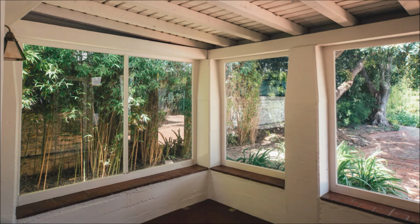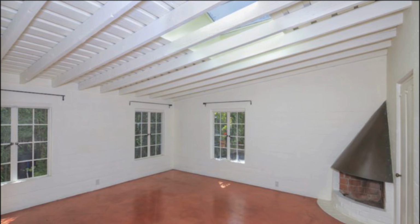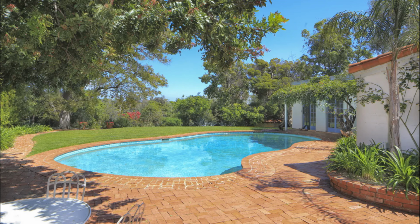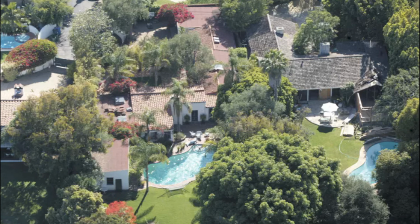Judging by some of the pictures, it also looks like some of the accents, like chandeliers, could possibly be the originals as well, just not 100% sure. And outside in the back, there is a courtyard with a citrus orchard, a large grassy yard, and the original pool.